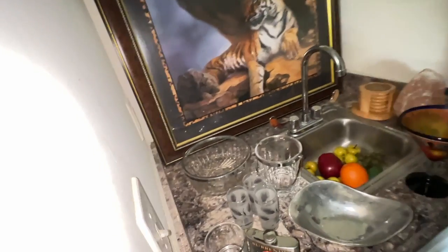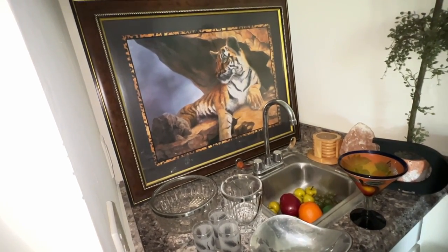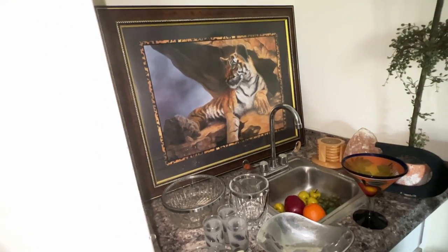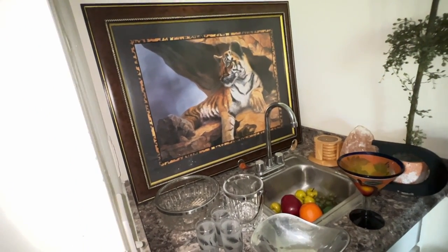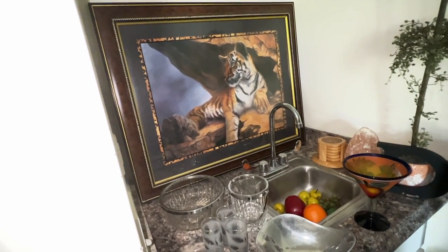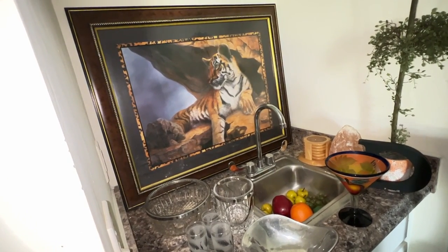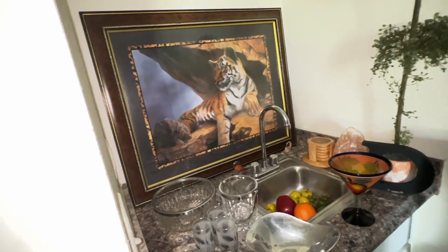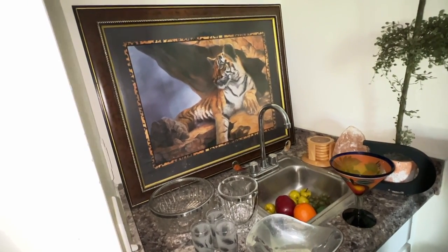And let me know if you've ever had one of these paintings. If you know, you know. If you know anything about these paintings from years ago, let me know if you have one. I still have mine, so I think this is about 20 years old. No, probably 24 years old. So let me know below if you know where this picture is from.